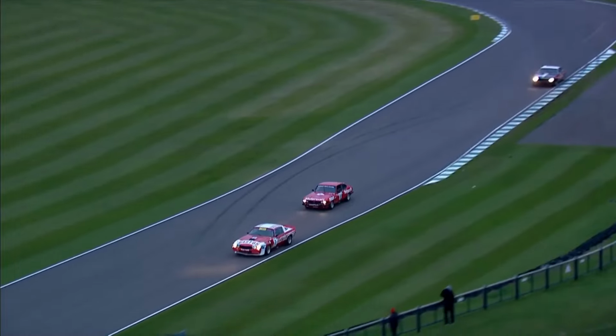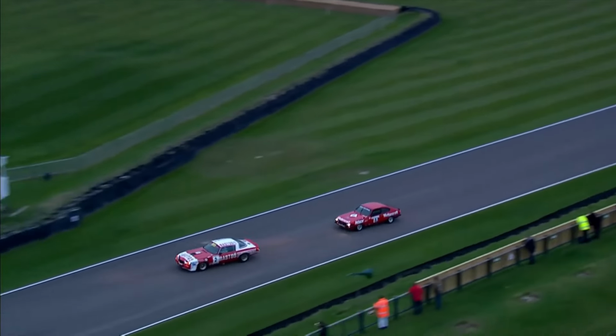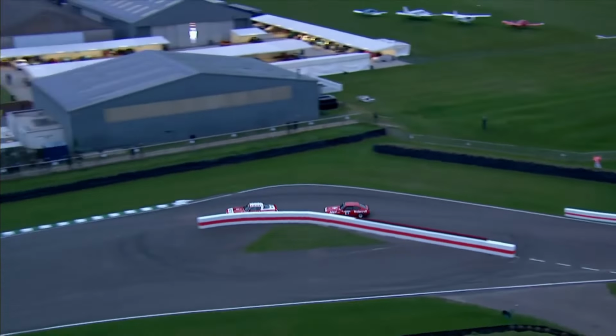Now, Tom Christensen did a great early stint. Let's hear from the Dane. He's with Tom Clarkson in the pits. Yes, I've got him with me now. Tom Christensen, what an opening stint!